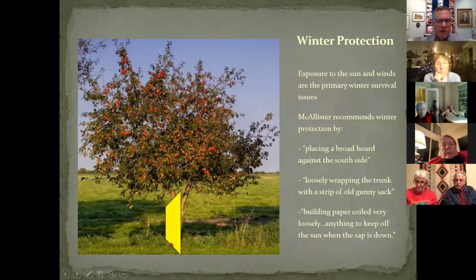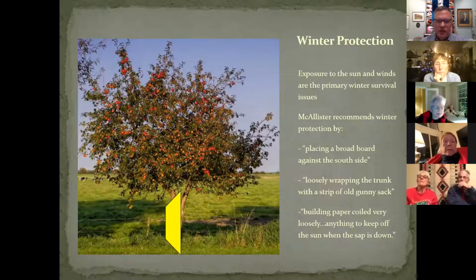And what McAllister recommends is that you place either a board, that's what this yellow object is supposed to represent, on the south facade so that it can't get that wind or the sun, or that you wrap it with a gunny sack loosely, even building paper coiled very loosely, anything to keep the sun off the tree when the sap is down.